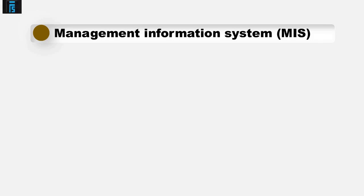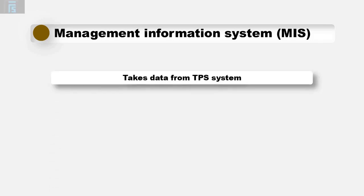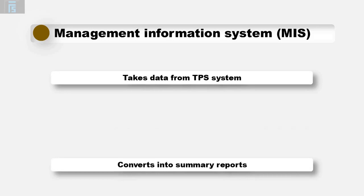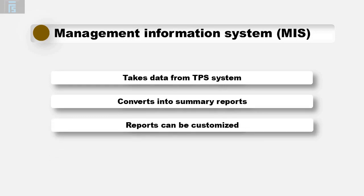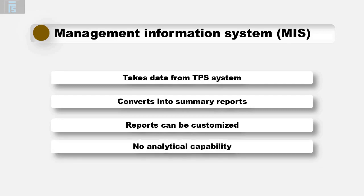A Management Information System has the ability to take data from the TPS system and convert it into summary or exception reports for decision making. For example, some management information systems allow users to generate customised reports. For example, this may break down sales into product type, region, salesperson, etc. And most have different display choices, e.g. graphical or tabular. It is important to note that a management information system generally doesn't have any analytical capability.